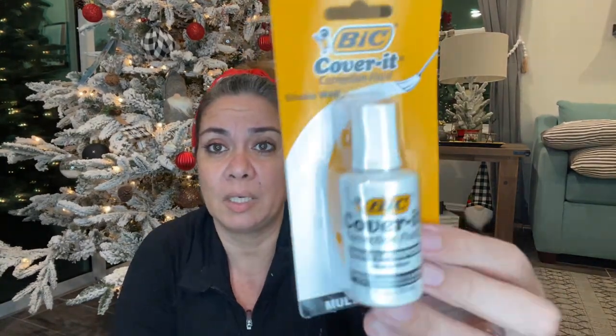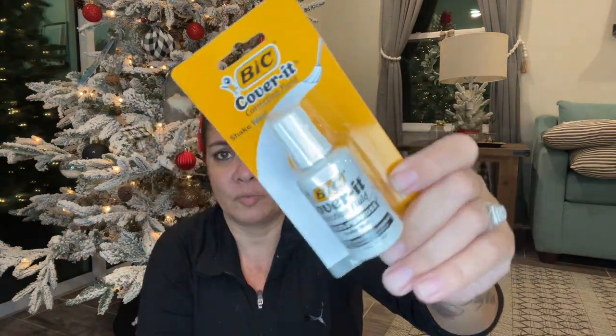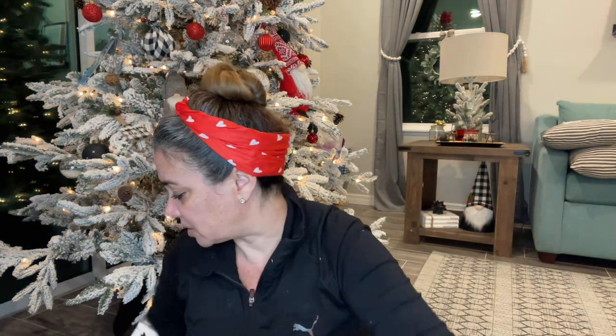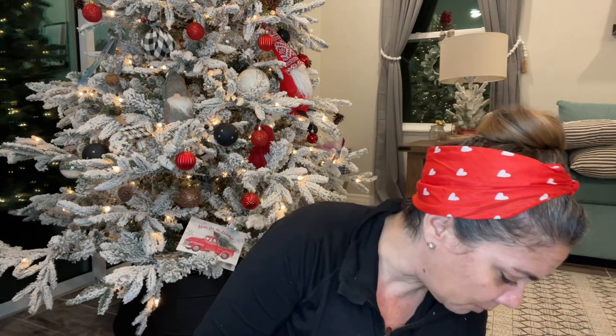And every time I've been doing something and I have a little boo-boo, I don't have, what do you call these? I forgot. Liquid paper, that's what we call it. So, again, by the same brand, I was happy to find this because I needed it, and it was just staring me in the face. And then the Gelocity smooth stick gel pen. I found this as well. I'm telling you guys, I was super excited to find these today because they seem like a great brand. So I just picked them up. I really don't need a pen either, but I picked them up.